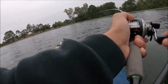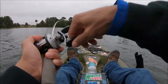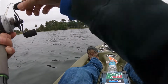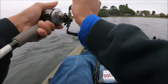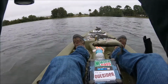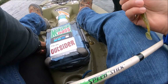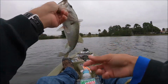Here we go. Little guy, barely felt him hit. He might get off. That didn't feel like a good hook set. Strong little guy. Yep, he got off. There we go, little guy that hit it. Nice.